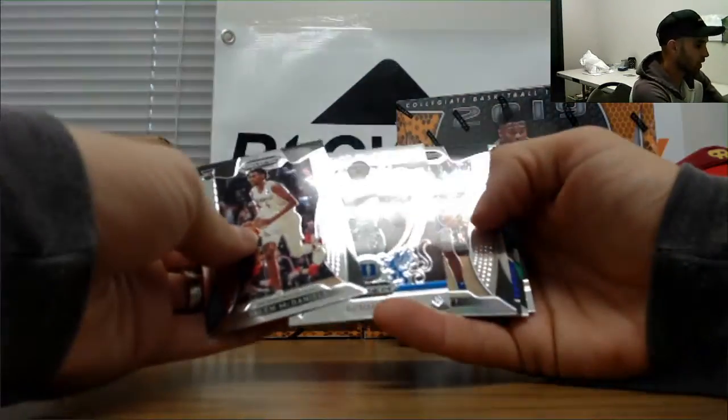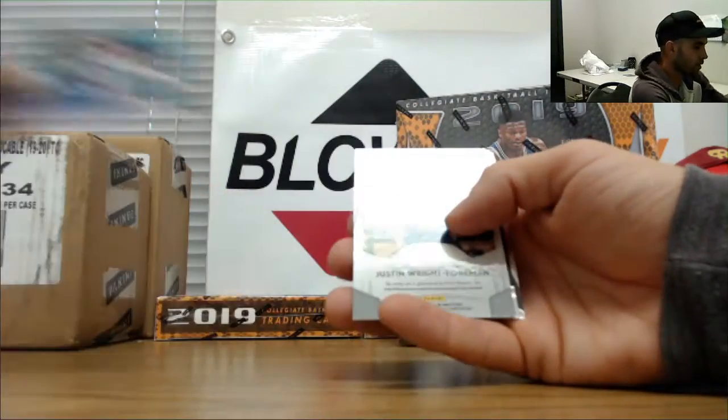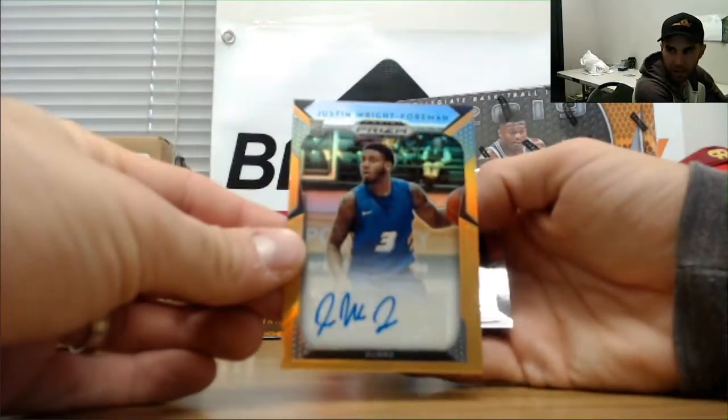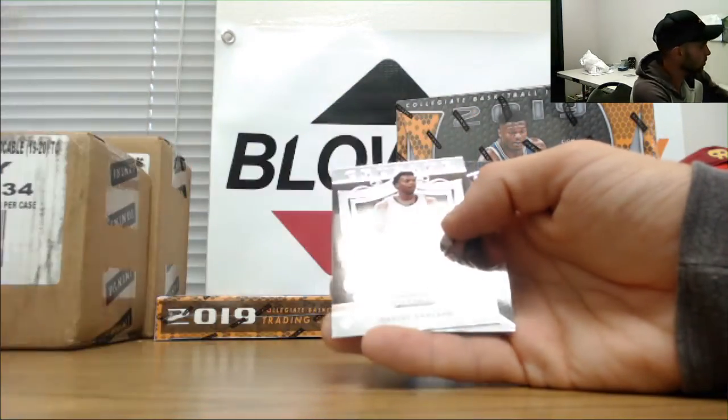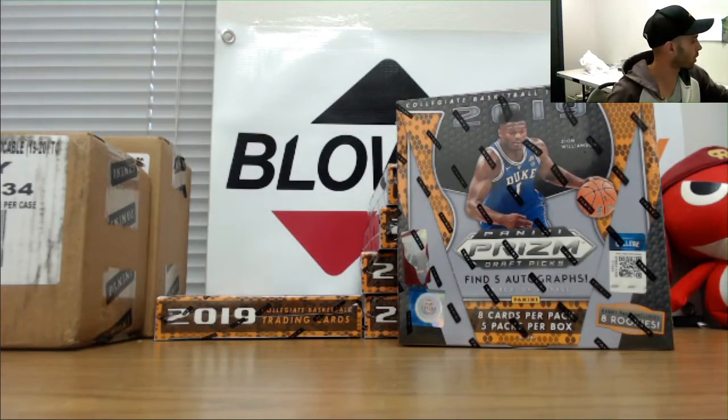Daniels, Barrett, Crusade. RJ Barrett, silver. Oni, 249. Okiki, green. And a Justin Wright Foreman autograph, number to 125. Garland and Williams. Okay. And box number 2.